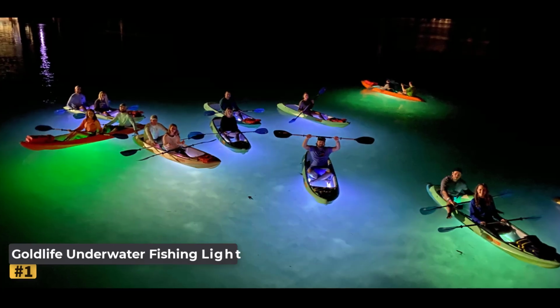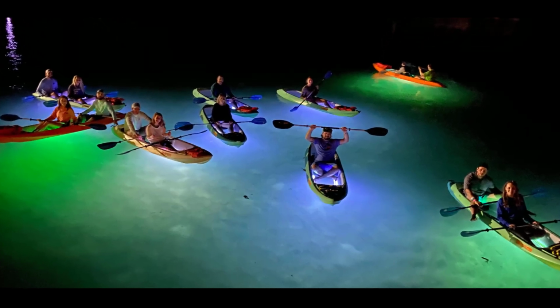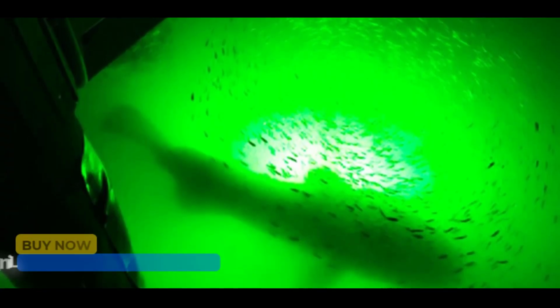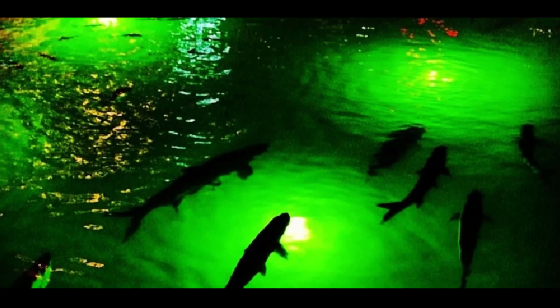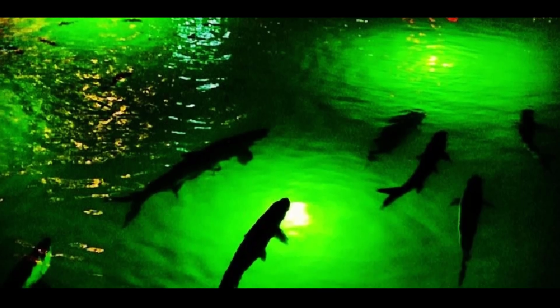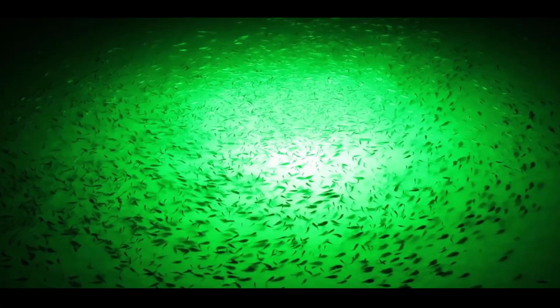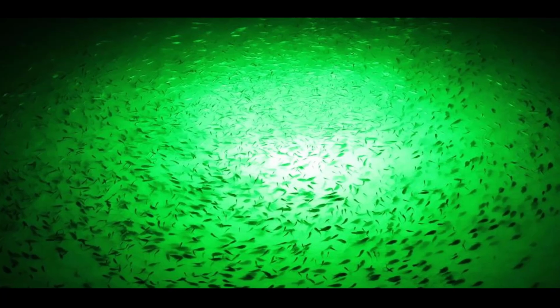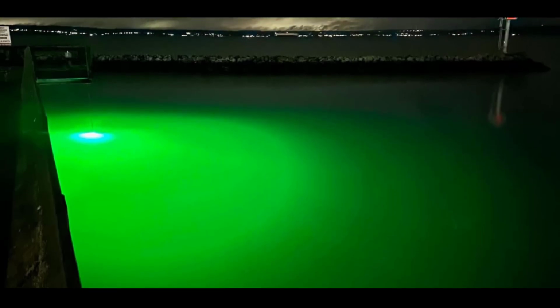Whether you're targeting bass, crappie, trout, perch, catfish, snapper, or squid, this powerful green light will bring them straight to your fishing spot by creating an irresistible underwater food chain. What makes this light truly unique is its upgraded foldable panel design, allowing you to adjust the light to any angle for maximum efficiency. Unlike traditional fishing lights, this innovative feature lets you direct light exactly where you need it, ensuring the best results in any fishing scenario. Whether you're fishing in a lake, river, or deep-sea environment, this light adapts to your needs for an enhanced experience.